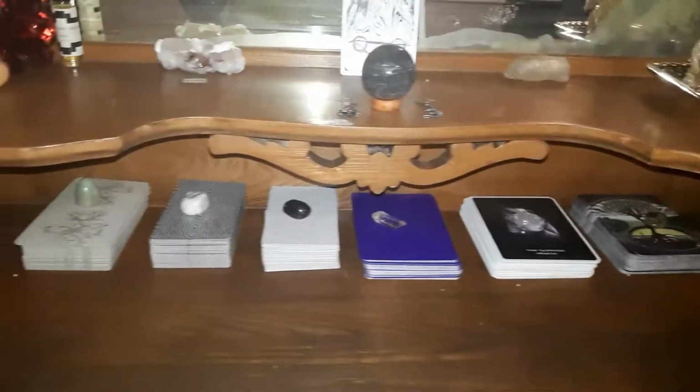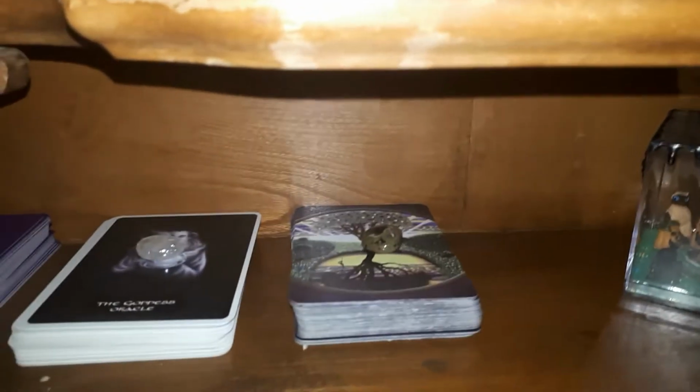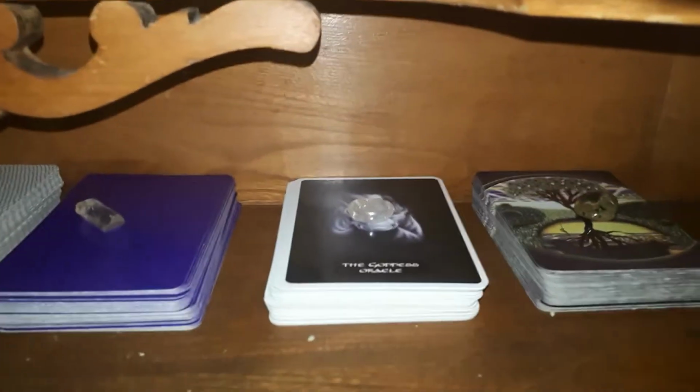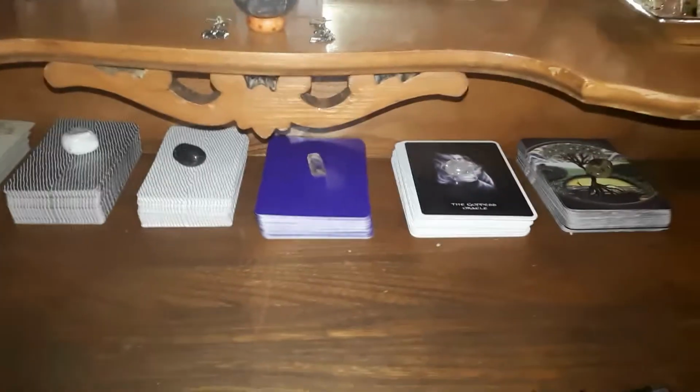We have my decks. Each one's got a stone on it. So I have my Earth Magic, Goddess Oracle, Tarot of Transformation, Wild Unknown Animal Spirit Guides, Wild Unknown Tarot, Spirits on Tarot. I got the idea of having decks like this with a stone on them for charging from Samantha Menzo. I will link her channel up above in the cards, and I love it. It's very true to me. I just love charging things.